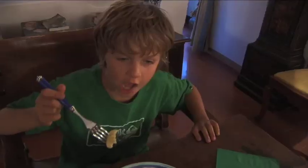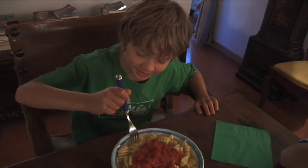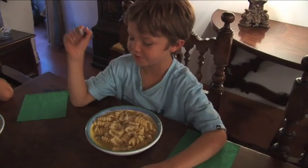And pasta with red sauce. Oh, I got it. Fast food. And that's called slow food. And this is called fast food.